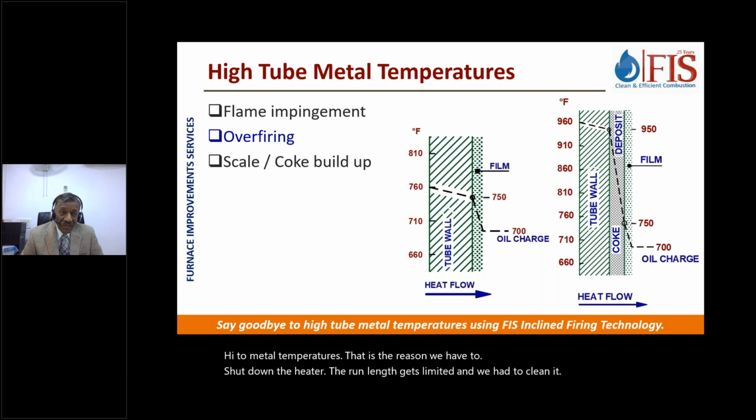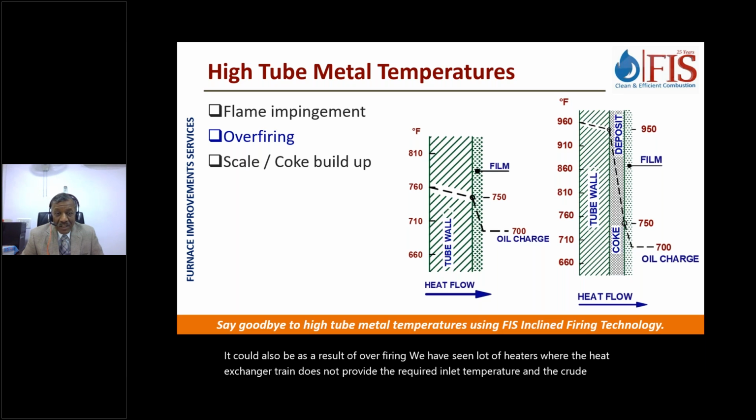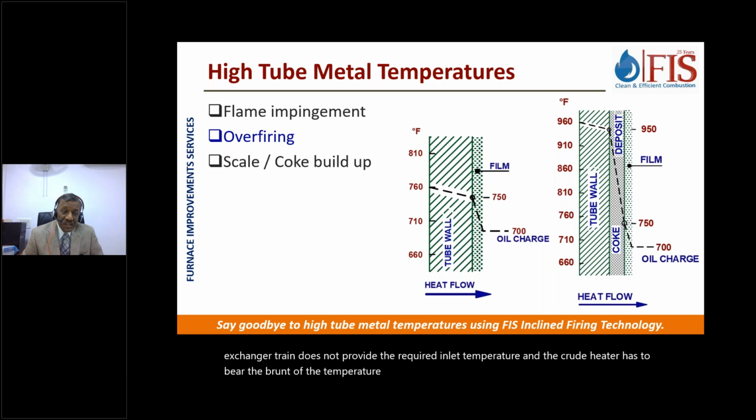So most of the experiences, most of the high tube metal temperatures are caused by flame impingement. It could also be as a result of overfiring. We have seen a lot of heaters where the heat exchanger train does not provide the required inlet temperature, and the crude heater has to bear the brunt of that temperature loss. So as a result, the operators still try to get the same coil outlet temperature, and it kind of leads to overfiring.